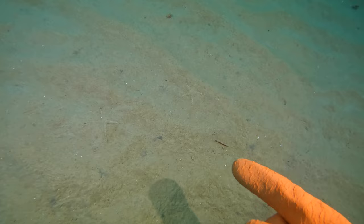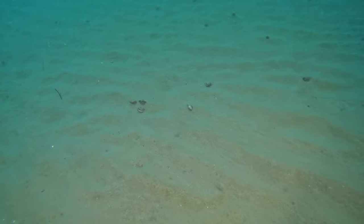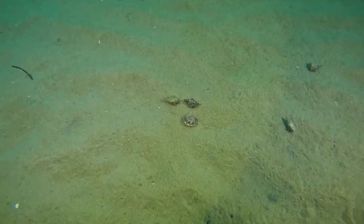These are sand brittle stars, and there are actually a few different species of brittle star, and they live on sandy seabeds, just like this one. There's a few different types of mollusk here. There's a purple top shell, which is the one at the bottom. These things are commonly seen on the seashore, to be honest. They also graze on seaweed.